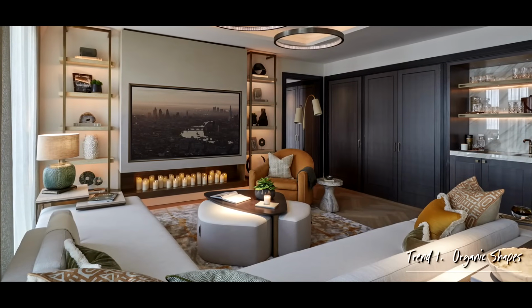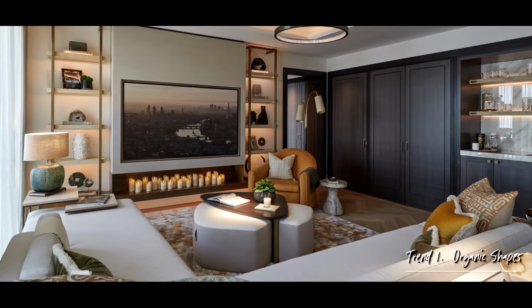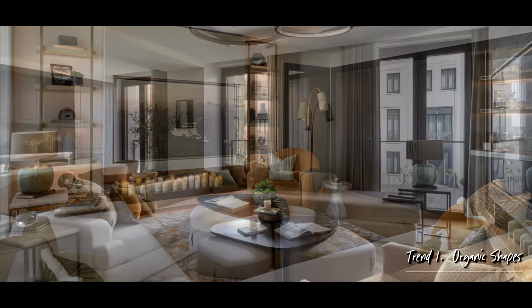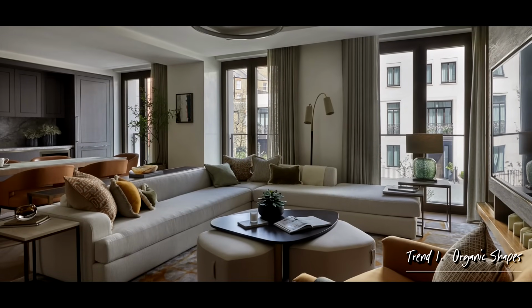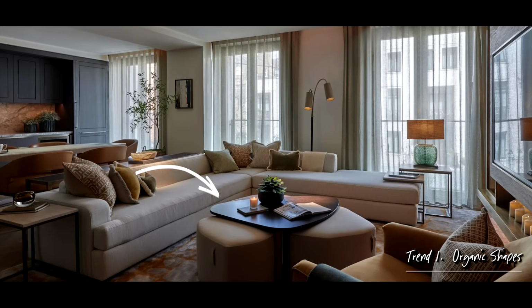Now, this is a living room we designed for a bachelor. It was such a fun project to work on. Again, perfect example. This was a new build development in Chelsea. Everything was very linear and we just wanted to soften it a little bit. So the main organic shape that you see in here is this coffee table with ottomans that we designed.